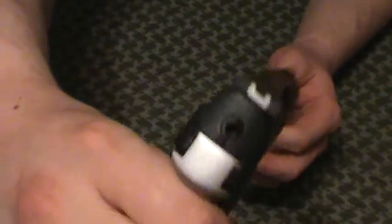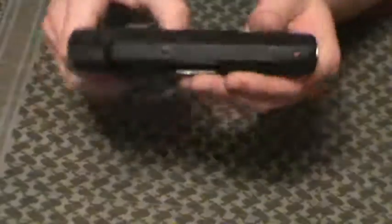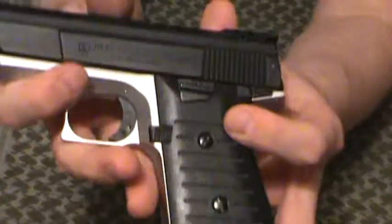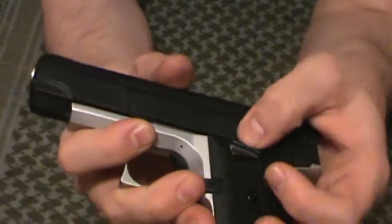There it is, fired. Once you cock it, there you go, orange again. The safety on this, flip it around here, right there. Up for safe, down for fire.